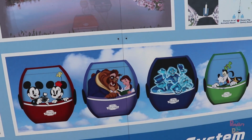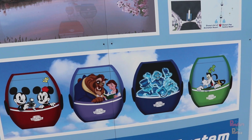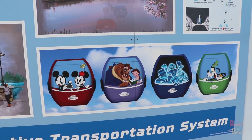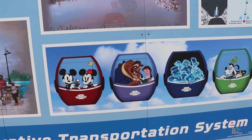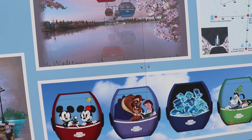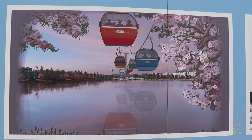Now, if you haven't, definitely check out my article over at Passport to the Parks, where I have the first look at the Skyliner coming onto Disney property. It's really cool. It's on the back of a truck. So check that out. Some really cool pictures of the actual gondola itself, and an overview of what it'll look like as it's approaching the station over Hourglass Lake.